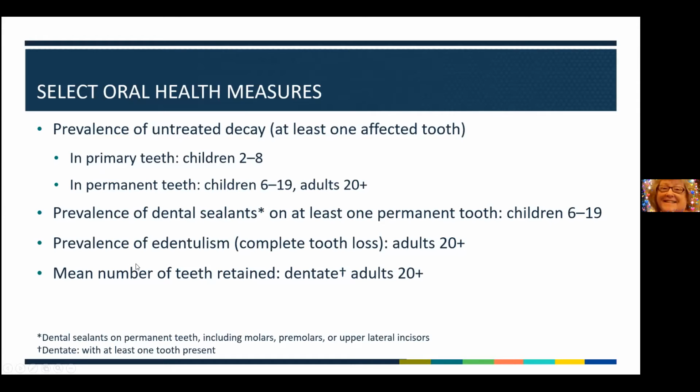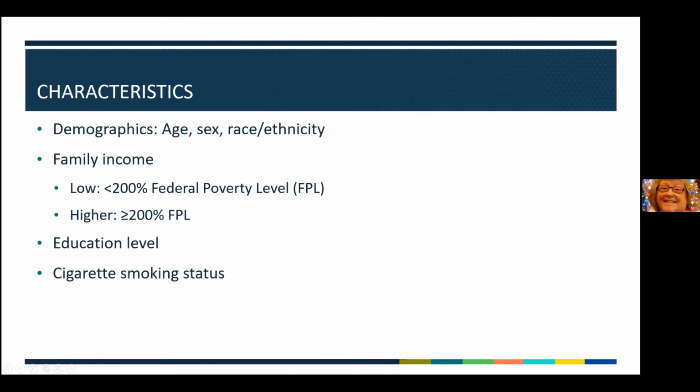For adults 20 years and older, we assessed the prevalence of edentulism, which is the percentage of adults with complete tooth loss or loss of 28 natural teeth. And tooth retention was measured as the mean number of teeth retained among dentate adults with at least one tooth present. Oral health outcomes were measured by selected characteristics, including age, sex, race, ethnicity, and family income. For adults, measures by educational level and cigarette smoking status were also examined.